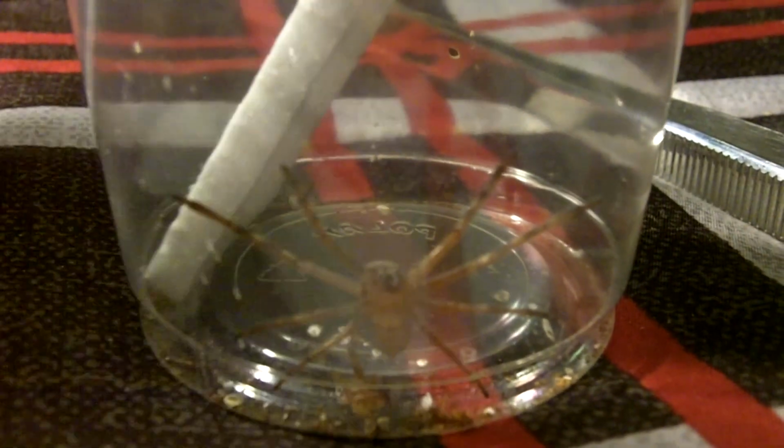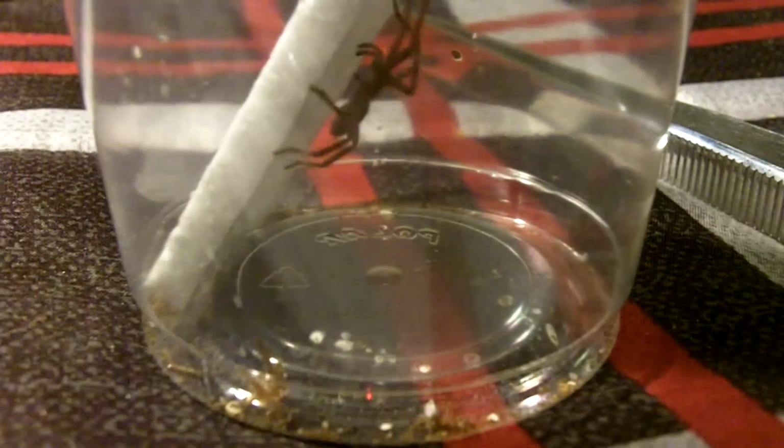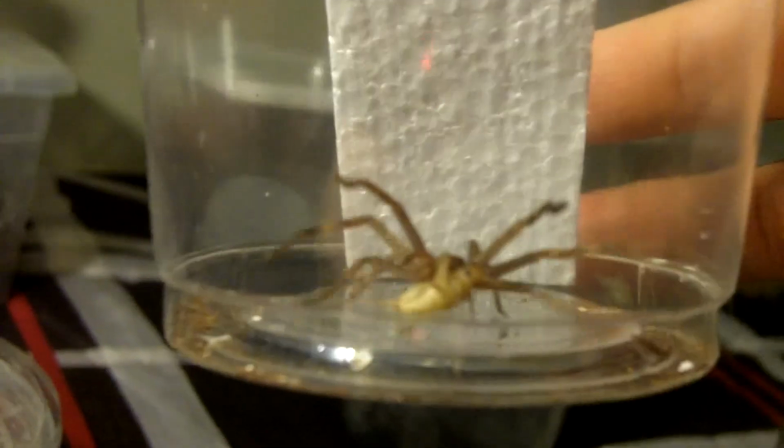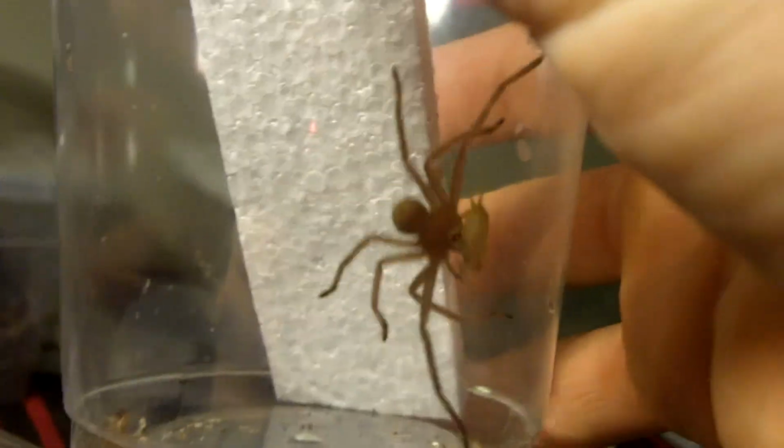This is a Holconia murrayensis, which is the giant Australian huntsman spider. Okay, cage is open. Cricket's in. Let's see it work its magic. Ooh, nice. Beautiful.